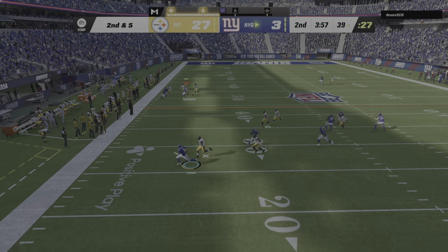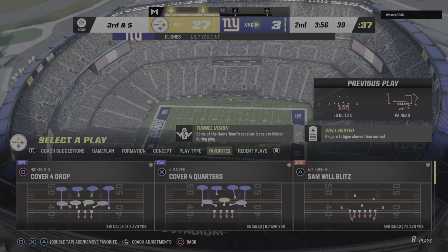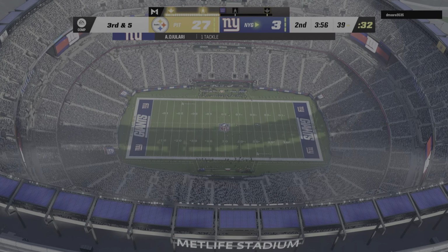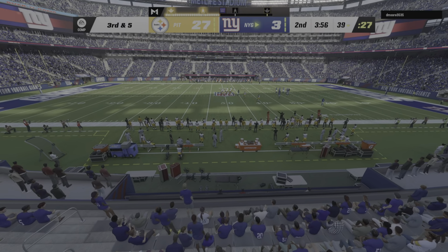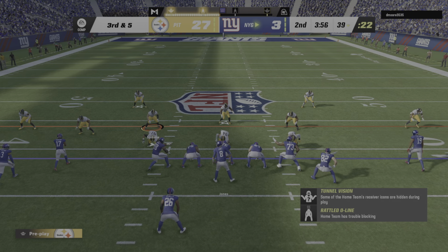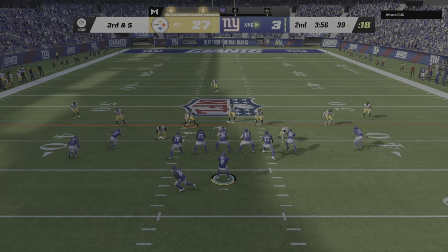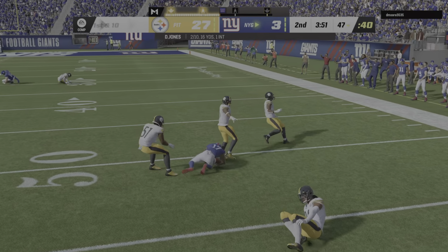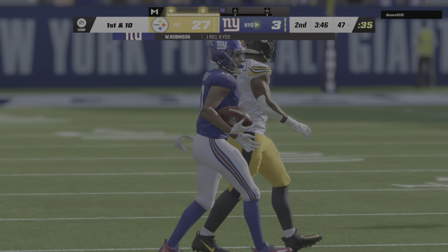Steps away. Nothing open downfield, so he'll throw it away. To this point, I've been impressed with the work defensively. They have not allowed a lot of receivers to run free. And there's another example, another incompletion. They come up now 3rd and 5 following the incomplete pass. Now Jones. Pass is caught by Wan'Dale Robinson. And he will have a Giants first down as they're able to get the 3rd down conversion.